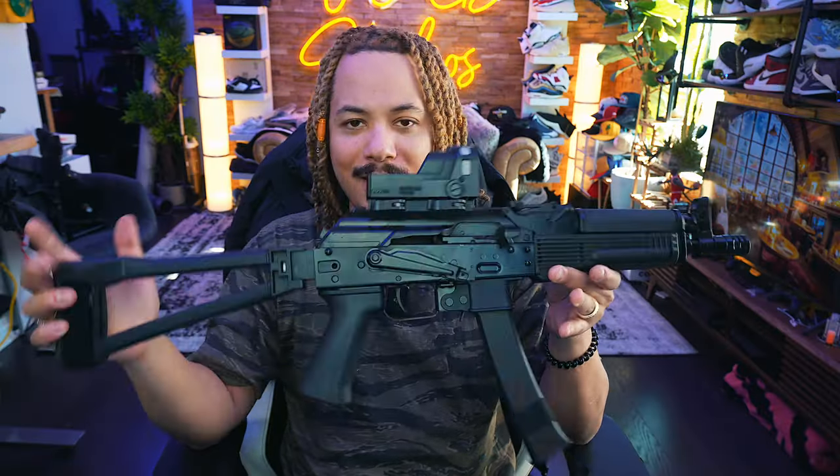And the Scorpion, something that I've utilized. The MP5, which I've utilized as well. And now the KP9, I own all three of them. And I like them all. They all have their pros and cons at the end of the day. But I do feel like this is a very solid gun.